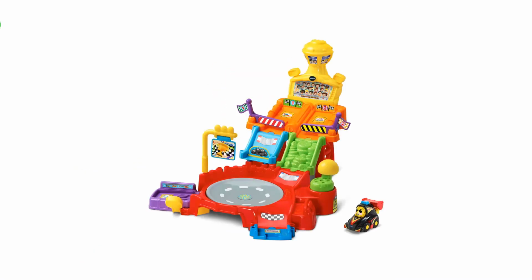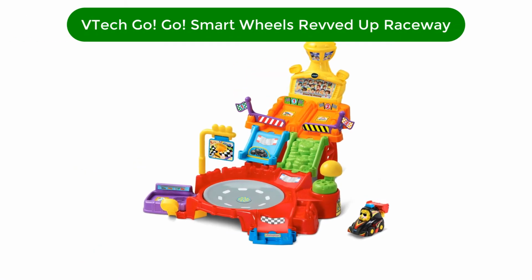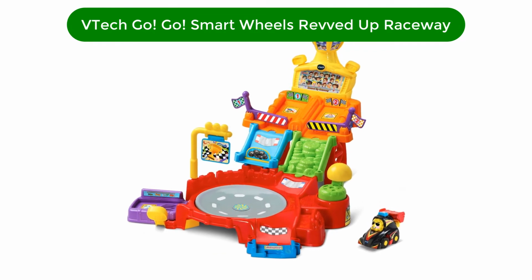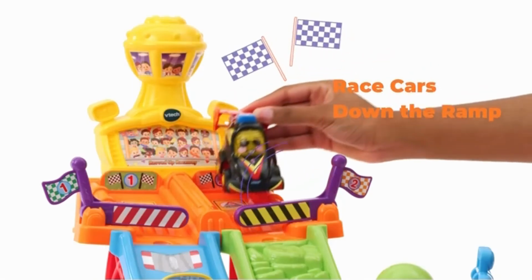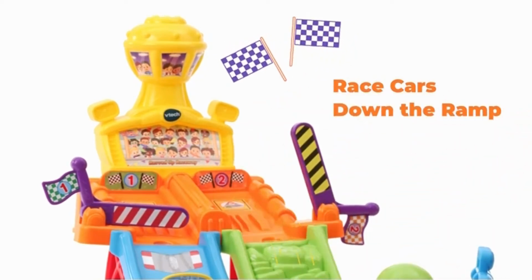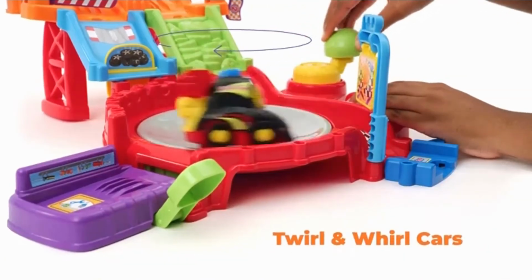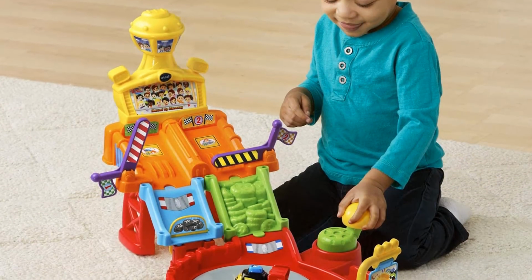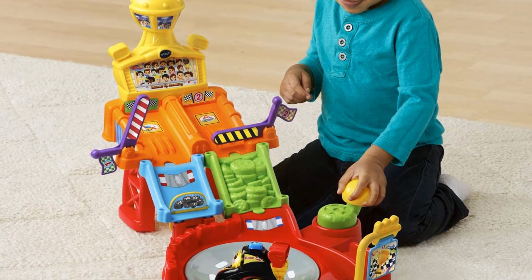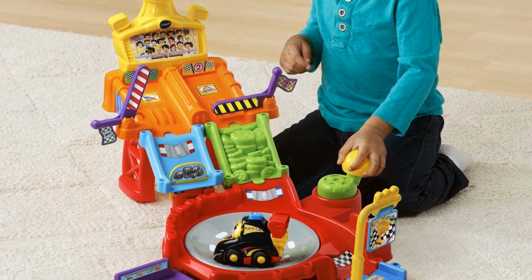Number 5. Our 5th best pick is VTech Go! Smart Wheels Revved Up Raceway. This set is loads of fun at a really great price. There are 2 launching stations, a spinner that your child can control, and tons of sound effects. There's even a little service station with an elevator that vaults the car back into the race.